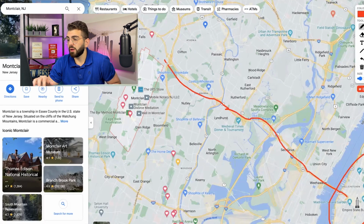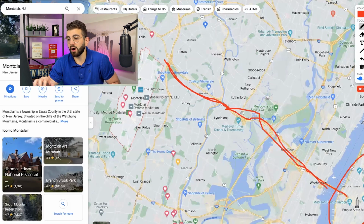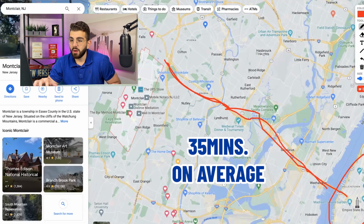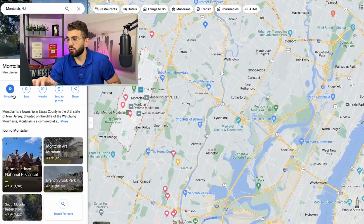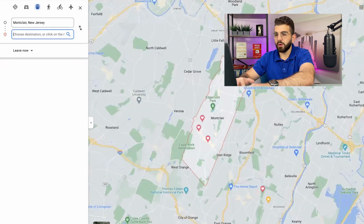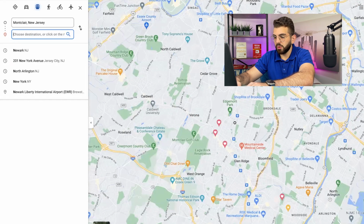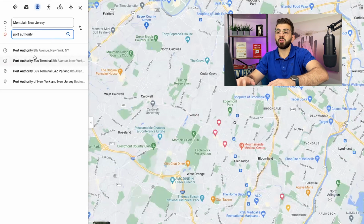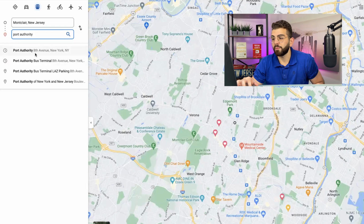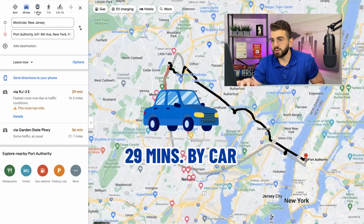This route is probably around 12 or 13 miles, and how fast you get there really depends on the traffic, but on average it should not take you any longer than 35-40 minutes to get to the city. I'd like to see it in action right now. Today is a weekday, so it might be a good example. From Montclair to New York City, let's just put in Port Authority for those that want to jump on a bus from there, as it already drops you off at Port Authority normally. So 29 minutes by car.